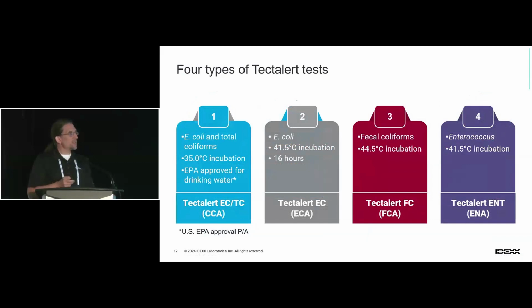And as for the tests, there are 4 different tests. The big one is the Tectalert ECTC, which is for the detection of E. coli and total coliforms, incubated at 35 degrees. And this one in the United States, the US EPA has approved for drinking water as a presence-absence test.